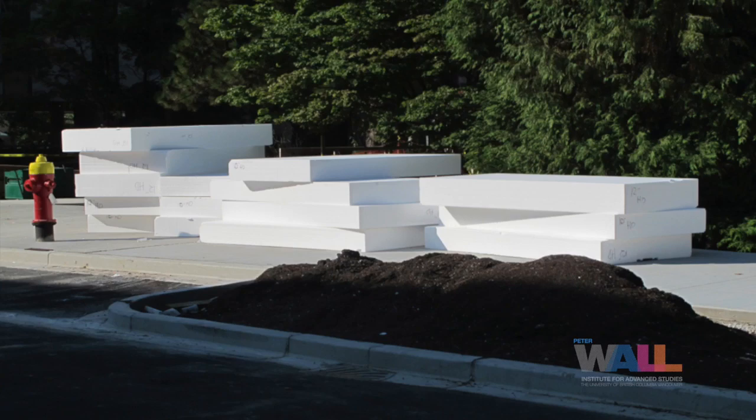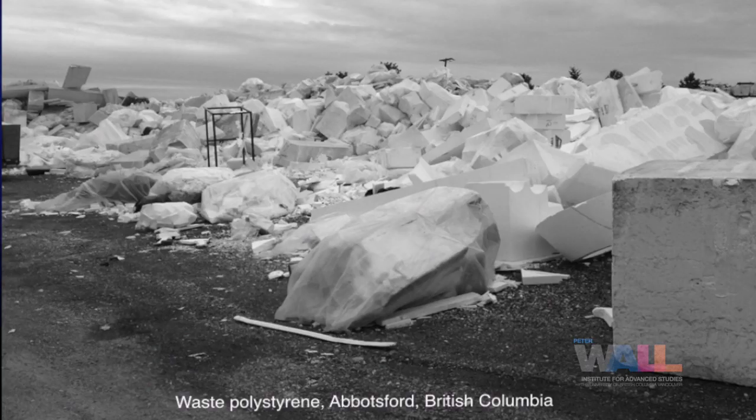But manufacturing polystyrene foams requires carcinogens and neurotoxins that are toxic to humans and animals alike. It lasts for hundreds of years, despite an average age of commercial buildings in Canada that's currently 40 years. So it starts out like this, but it soon winds up like this. So what if we could apply the soft paradigm to the production of polystyrene insulation?